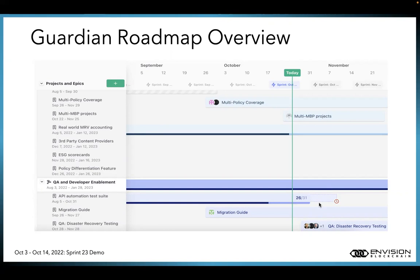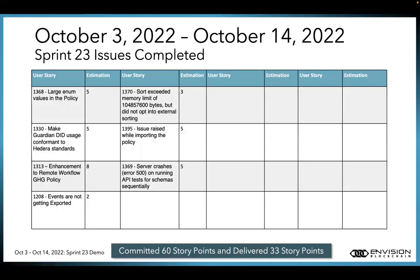So as you can see, we are still working on multi-policy coverage. We are also working on the migration guide. We are working on the API automation test suite, and we'll be starting work on the multi-MVP projects in the upcoming projects and sprints.